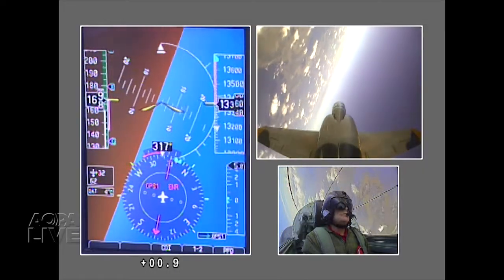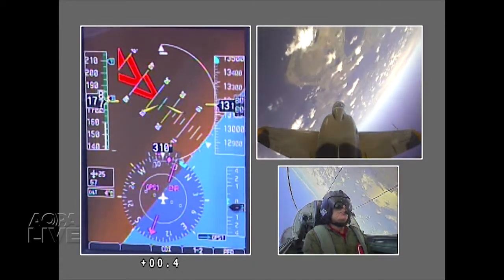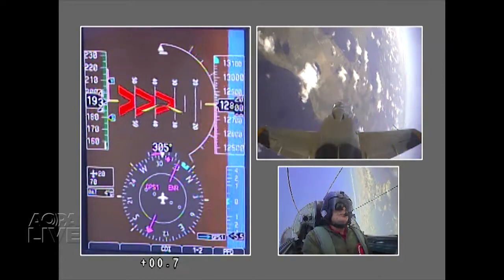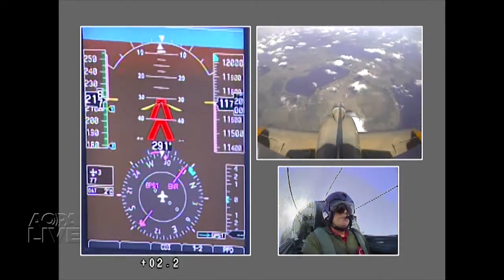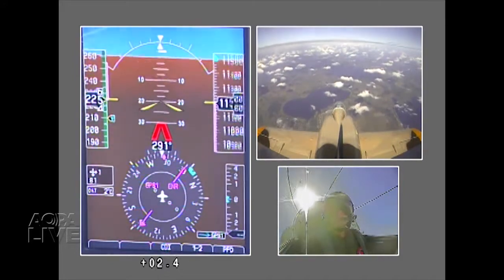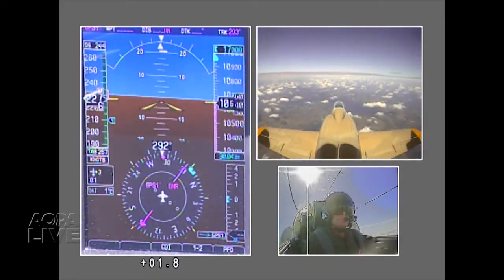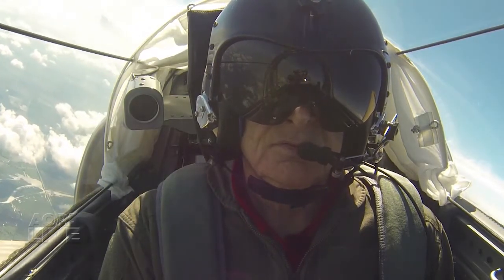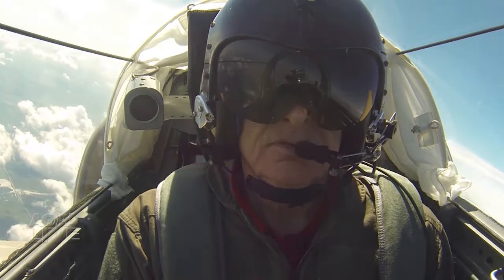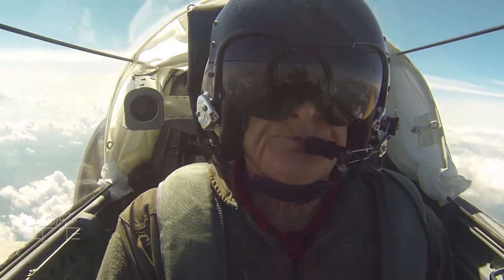So let's say this is an unusual attitude right here. Okay, push forward, throttle back, idle. Roll upright as quick as you can, upright. Stop, now pull to no more than 3 Gs. There you go, good. Power can come back up again. The important point is to never roll and pull at the same time. It's vital training that could save your life.